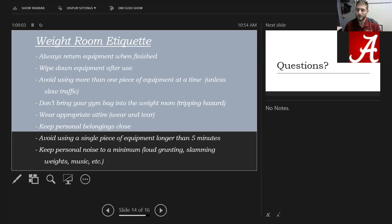If it's really slow and empty, people might take a little longer. In that case, I wouldn't say it's super inappropriate. I would just make a point to try to work around it.